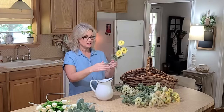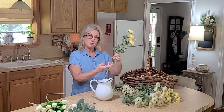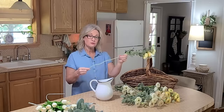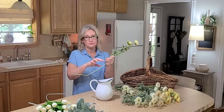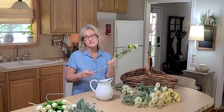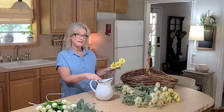Y'all, these stems are extra long, but I just can't bring myself to cut them off, because sometimes if I cut them off to go in here and I would need a longer floral for a different arrangement, that would not work. So I just kind of bend up these stems to make them fit. So, okay, let's put yellow in here and white in here.